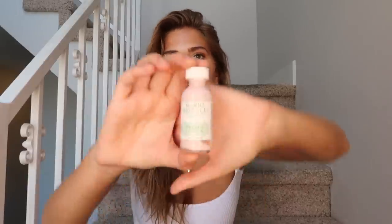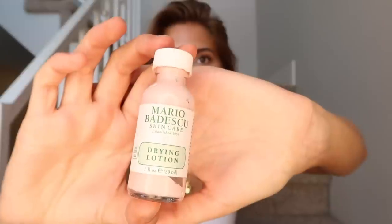So now I'm gonna show you guys some of the things that I use more occasionally and when I feel like treating myself. So first thing is, if I do have a pimple or a breakout, the best stuff that I have tried, that I have found for pimples, if you wanna get rid of a zit fast, is Mario Badescu Drying Lotion. I don't know if I said his name right, but this stuff works really, really well.